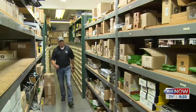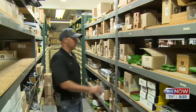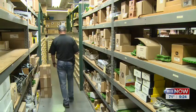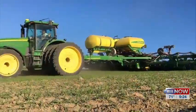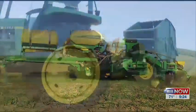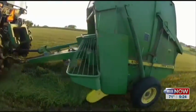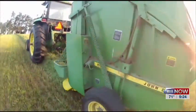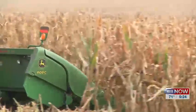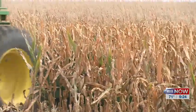Well, we're a four seasons parts department. Planting season's big, obviously, working with all the planters, sprayers, and tractors pulling the planters. Then you move on to the summertime when you have the baling season going on. That gets real busy. And then as the growing season ends, we run right into harvest. It's hard to believe, but harvest season is not too far away.